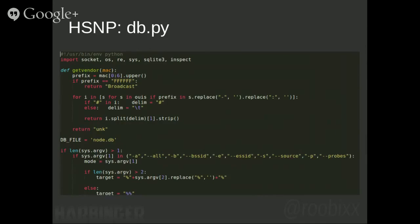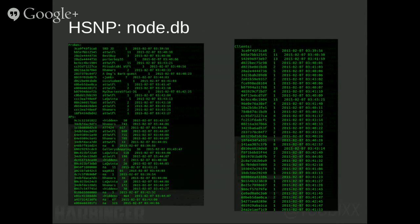Another important component: there are two primary components of the code. You've got sensor.py, which is the actual software that's running to do the data collection, and db.py, which is what we can use to visualize the data or to actually see the different sections of the database. This is just a way to quickly query the database for results. And so the output of this is node.db.